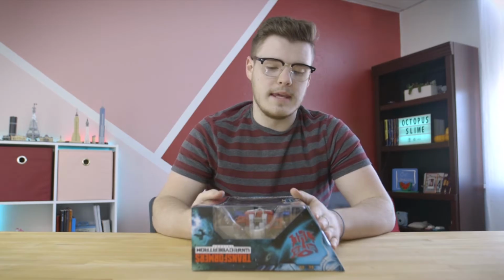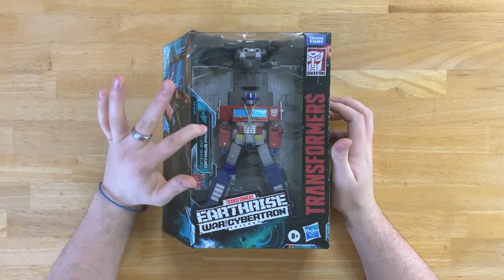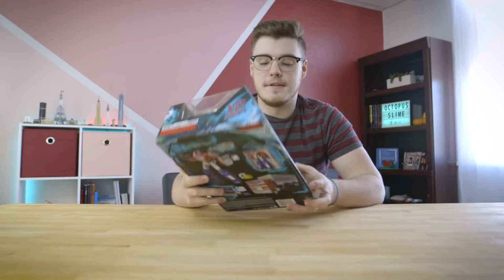Here lies with me Transformers Leader Class Optimus Prime. This figure you can find in Walmart right now. He currently retails at $49.99, and we're gonna take a look at him and one other Optimus Prime figure at two drastically different price points to figure out, hey, which one's more worth it? Which one are we gonna go for?